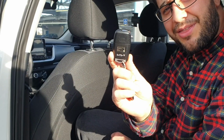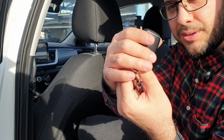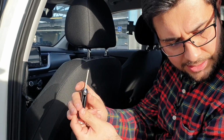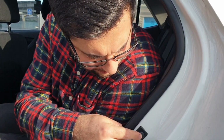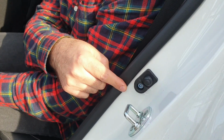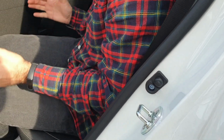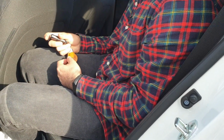And by the way, this is the key fob. So it's nothing special. You have the new Kia badge here. You have lock, unlock, and a button for the boot. And of course, it opens like that. Another thing is that this thing looks very, let's say, classical, not to say old and taken directly from the 90s. But again, it's a budget car, and I guess we can live with this. Most probably most of you wouldn't even have noticed it if I didn't say it in this video.